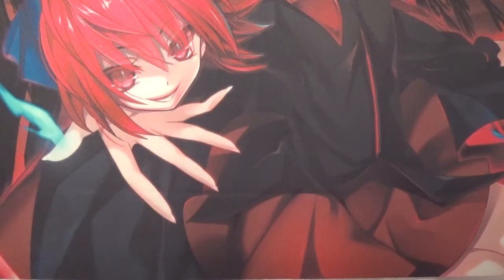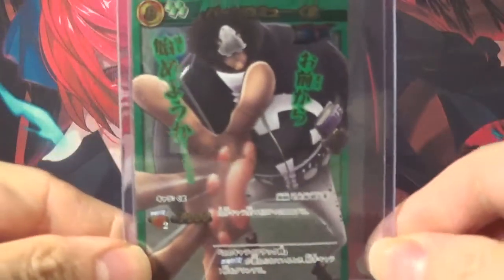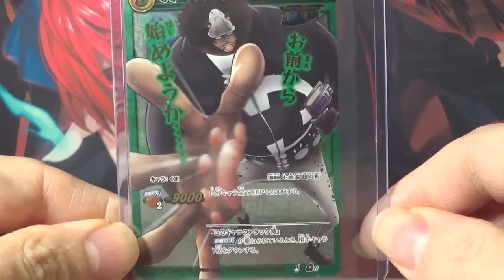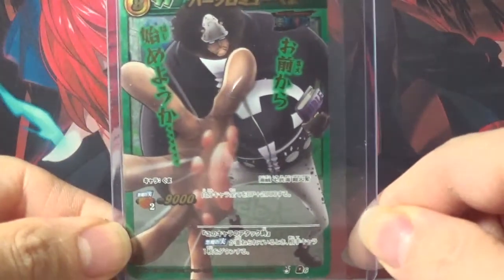That's stack 1. Let's move on to stack number 2. First up, we have a very awesome Bartholomew Kuma, the 6th Omega Rare ever made, I believe from set 2. Very cool looking.